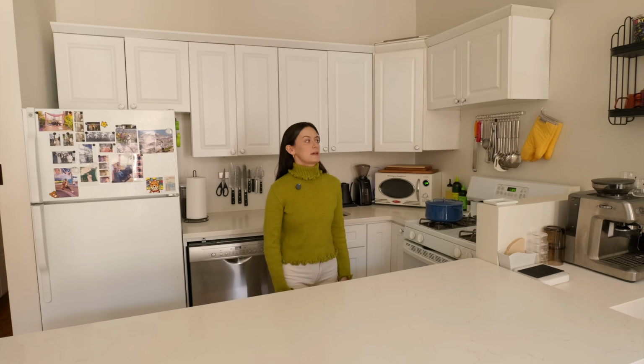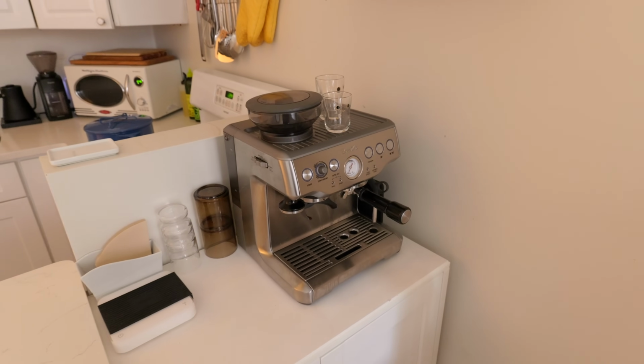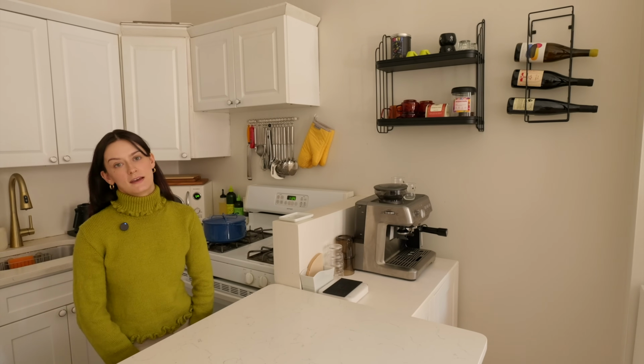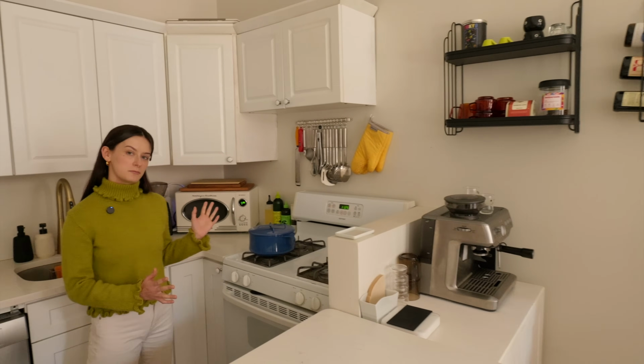This is our kitchen space. Starting kind of over here, we have our coffee collection. I worked in coffee roasting for about 6 years in Seattle before we moved here. So we like to keep multiple types of beans on hand and also use that as our rotating decor over here. Moving over in this direction, I also really enjoy cooking.